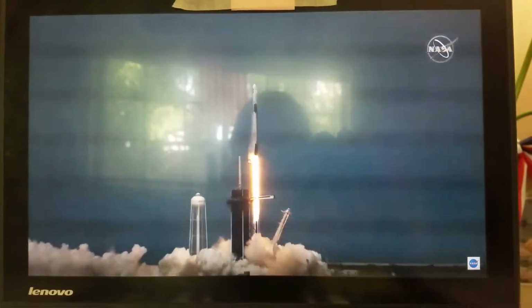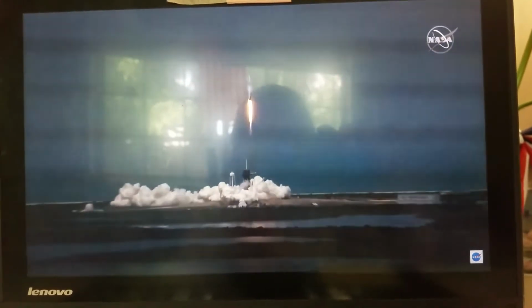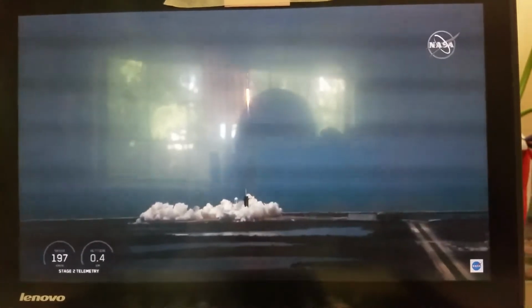Go NASA. Go SpaceX. Here we go! Launch. And so rises the new era of American space. Missions of a new generation continuing the dream.